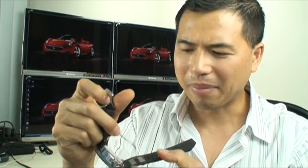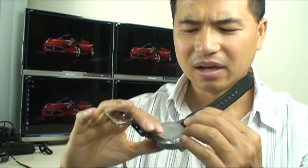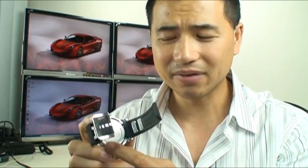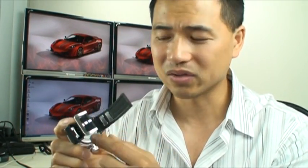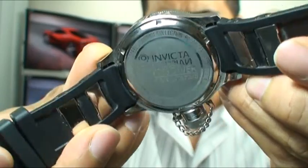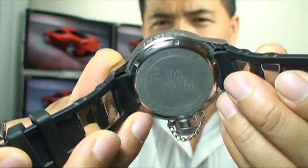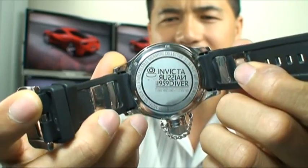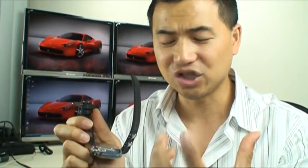The other thing that I want to cover is the back. If you'll notice, a lot of watches on the back face, because nobody ever looks at the back of it, what they'll do is they'll make it really lousy, and they spend very little time on designing the back cover. But if you'll look at this one real closely, you'll notice that they spent a lot of time putting in a nice design. The lettering, the fonts, everything is really nice and neat, so that if you do look at the back, you don't get that feeling that it's a cheap watch.